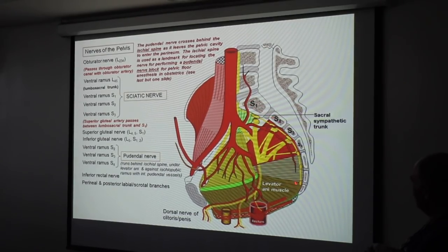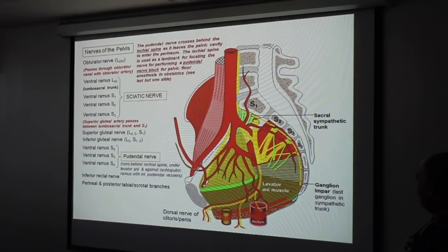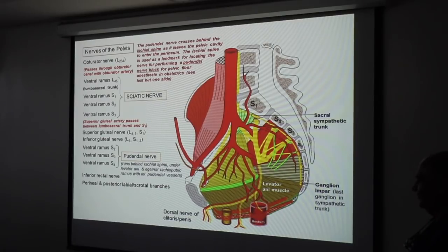This is the sympathetic chain, ganglion and so on. What are these? Yes, we talked about this this morning.